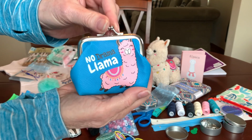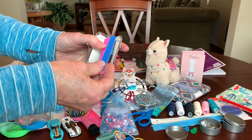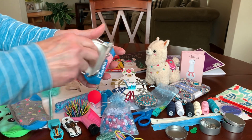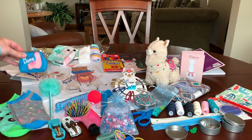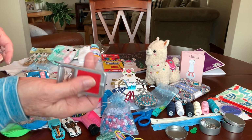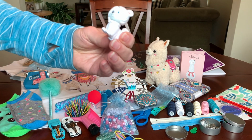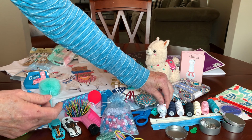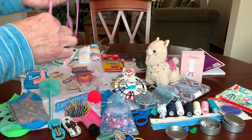In this little coin purse, it says No Drama Llama on it with a cute pink llama. I put 4 emery boards, a lip balm, and a nail clipper. She's got a little bitty keychain flashlight. This is Minnie Mouse's little friend or pet, Snow Puff, and she just happened to fit in a little nook and cranny, so I included that. And she's got a pink whistle.